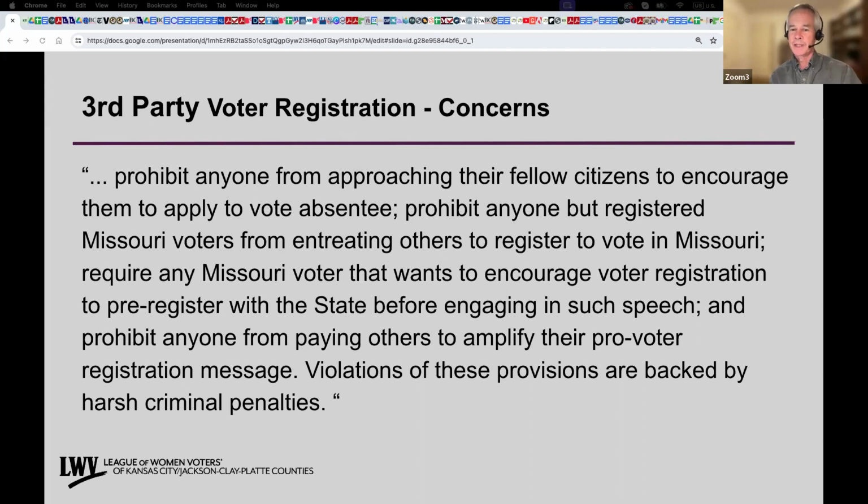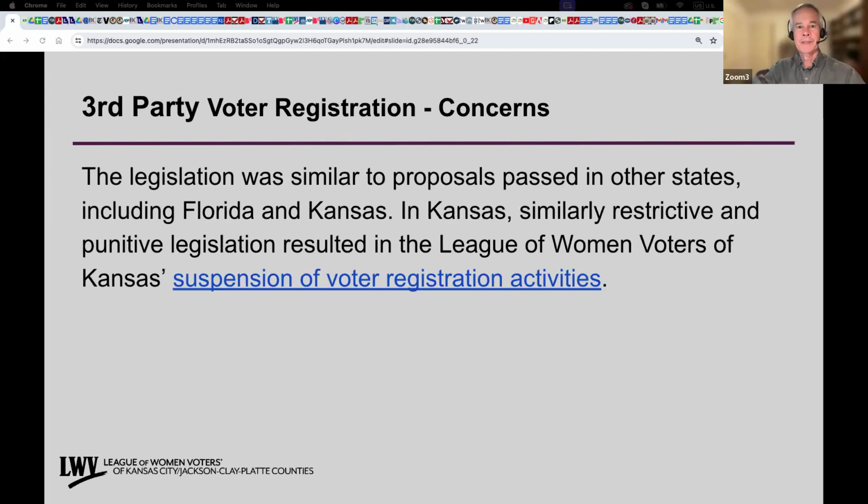Violations of these provisions are backed by harsh criminal penalties, including the possible loss of the right to vote. As a footnote, we did have members that ceased volunteering to register to vote when the law was initially passed. This Missouri legislation was similar to proposals that passed in other states, including Florida and Kansas.